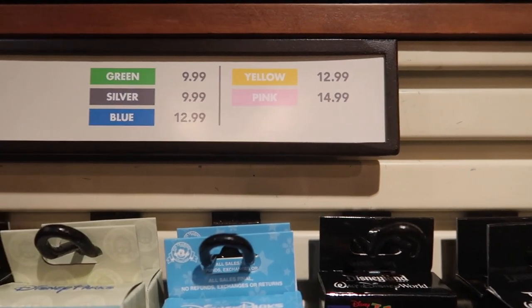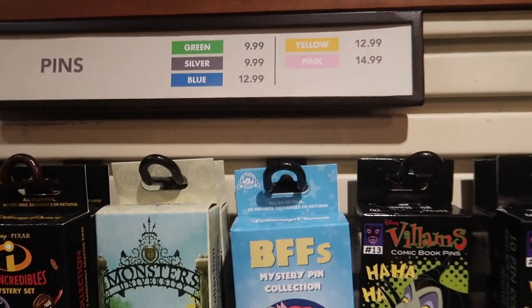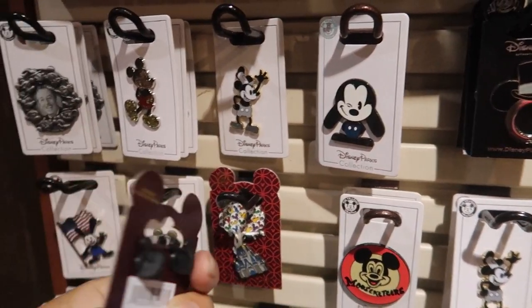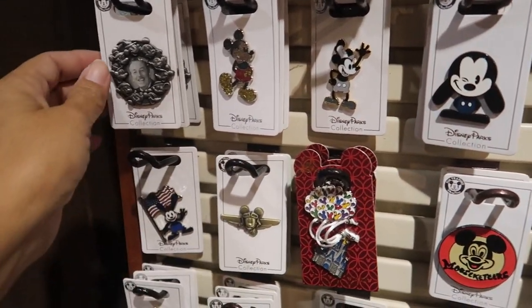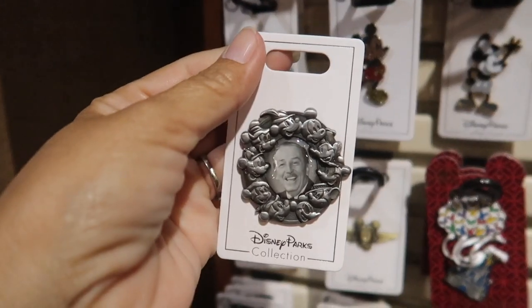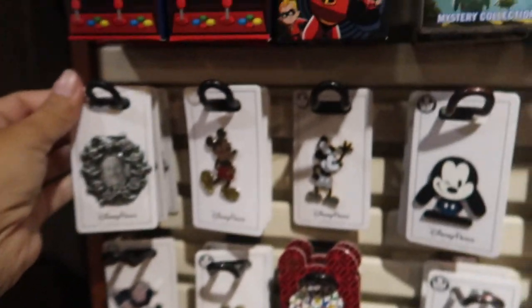Those are all the prices, and none of them would be more than $14.99 unless it specifically says it on the back. Let's see. Sometimes they are. A few times you will see that it says like $16.99 or a different price behind it, but most of them are these prices.